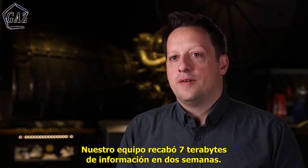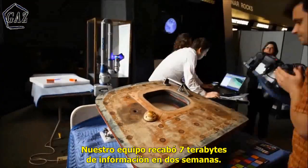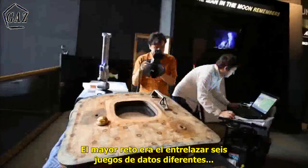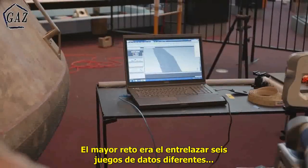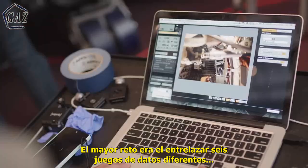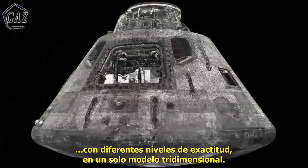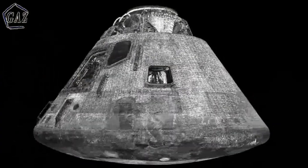Our team collected over 7 terabytes of information over a 2-week period. So this is an extraordinary amount of information. The biggest challenge was marrying 6 different data sets with different levels of accuracy into one unified 3D model.